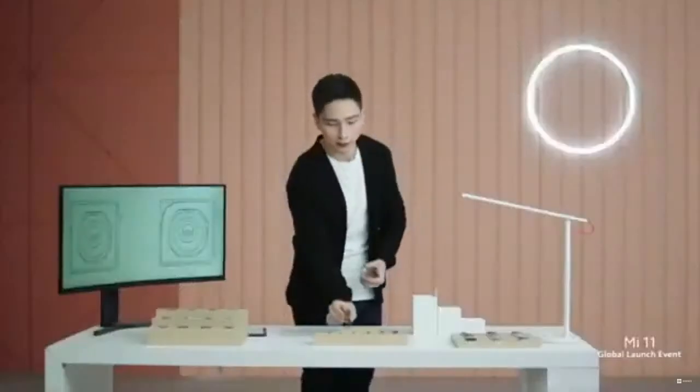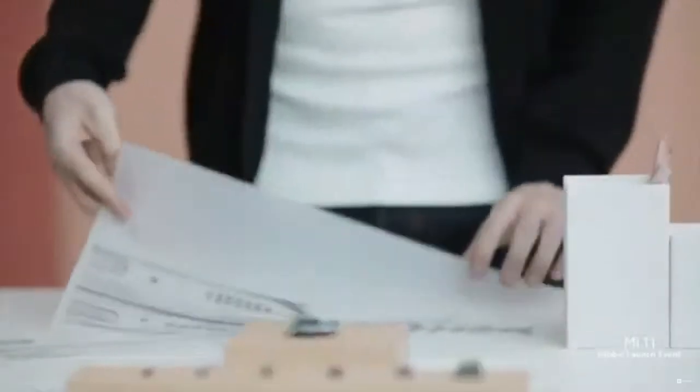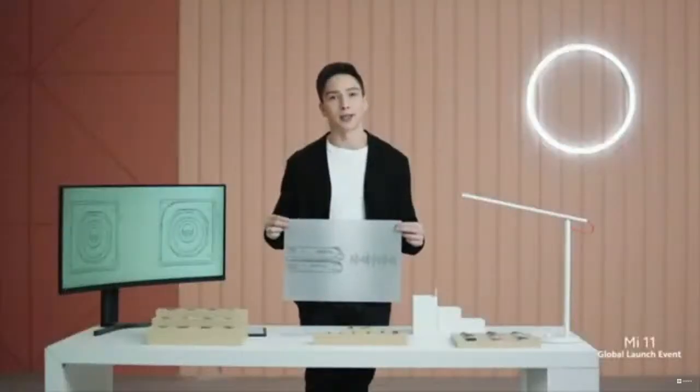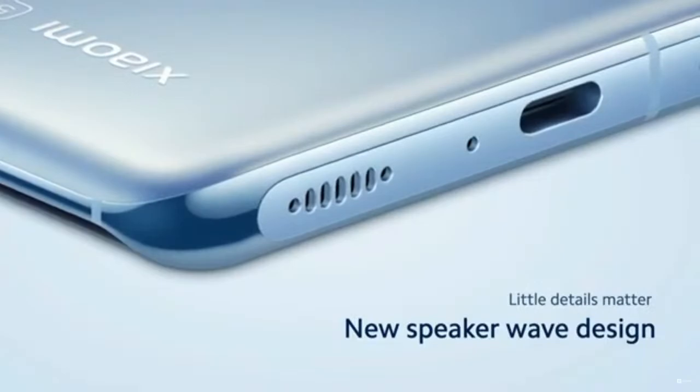Now, we thought deeply about the meaning behind each and every element. For the speaker design, we thought long and hard on exactly how this should look, particularly without Harman Kardon sound backing it. So rather than using generic uniform holes, we decided to emulate the form of audio waves.